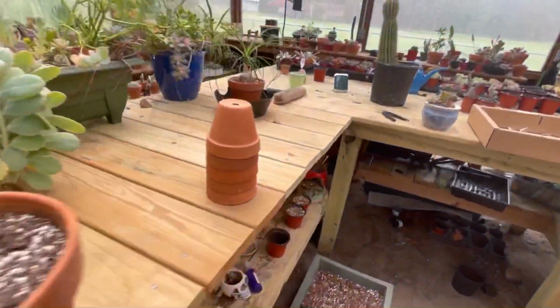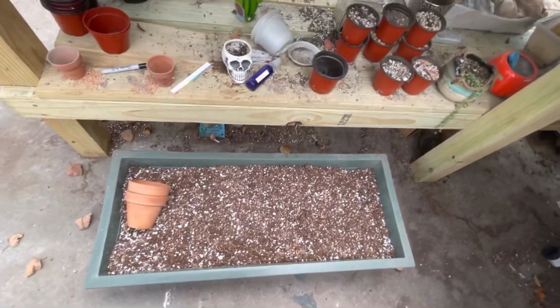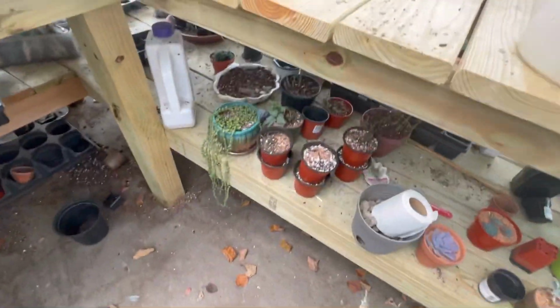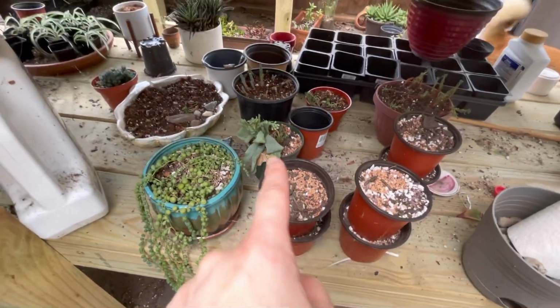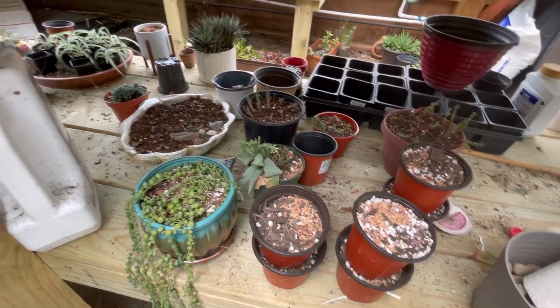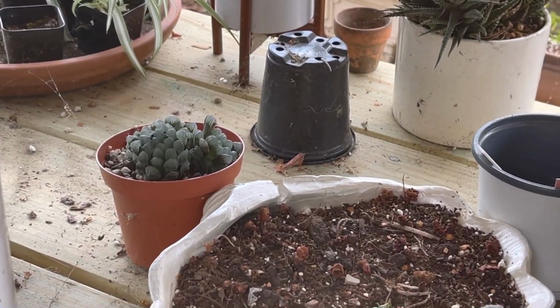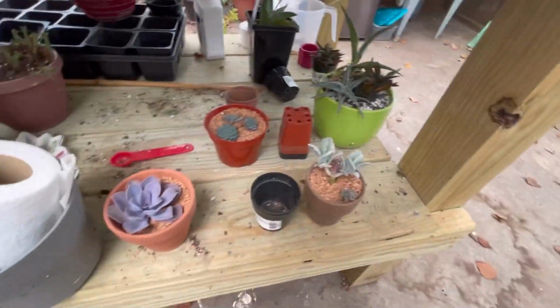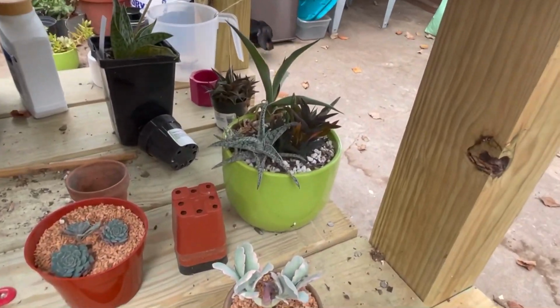I've got a couple random things. This is my little potting station. And then under here, well, my very first string of pearls is not doing bad. Got some sedums back there that I wanted to grow. Oh, and then there's one of those Haworthias. But anyway, a couple other things. Don't mind the toilet paper. That's for shipping plants. There's some cool aloes.